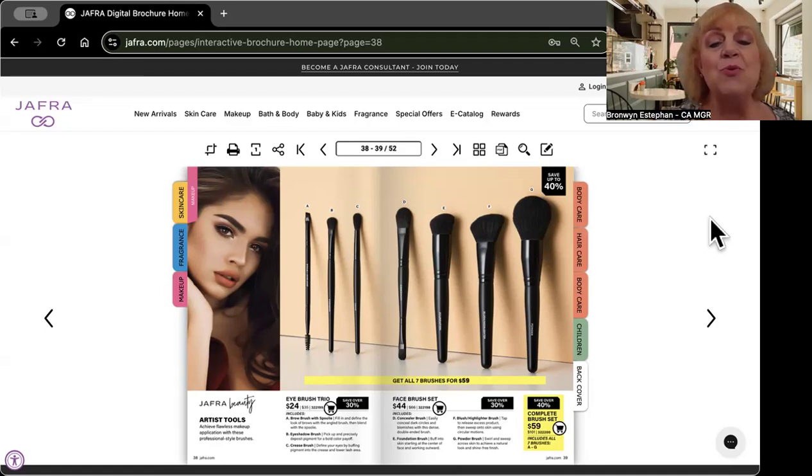Let's go back to talking about the whole brush set. When you are working with clients, you do want more than one set. You yourself may want more than one set. I want multiples of everything, but I really go through my foundation brush, even though I clean it and all that, I do need to replace that the most. The other 2 sets are an eye brush trio and a face brush set. Those are great sets. They really are.